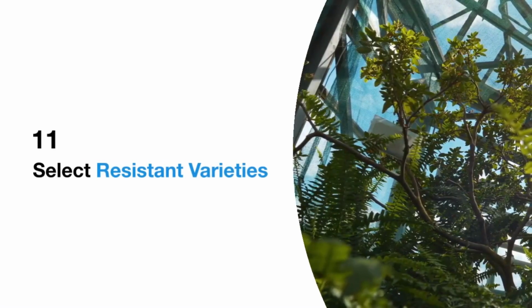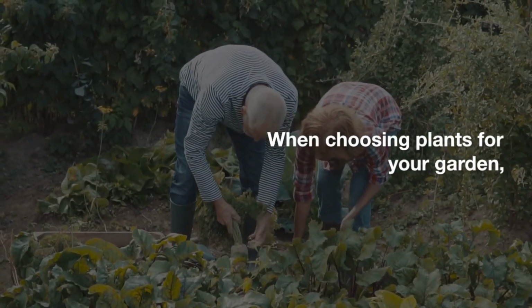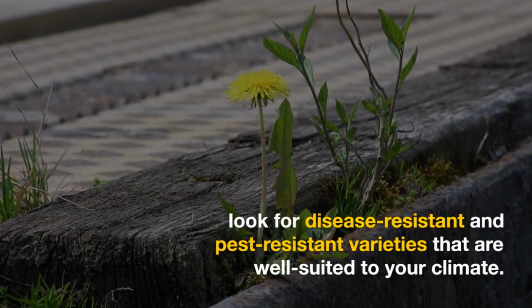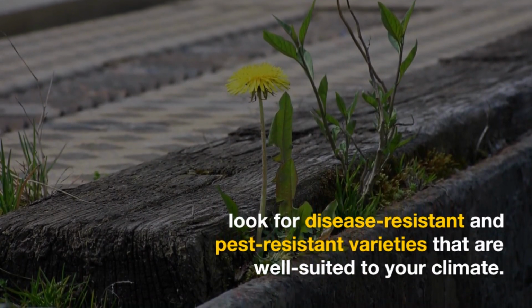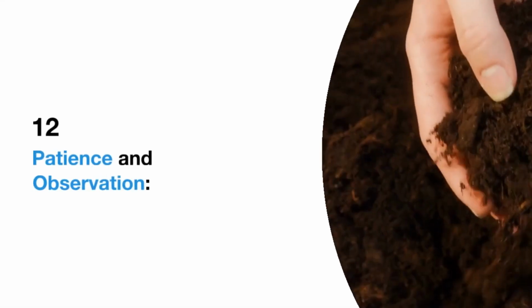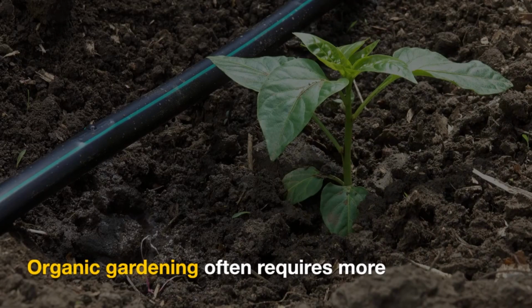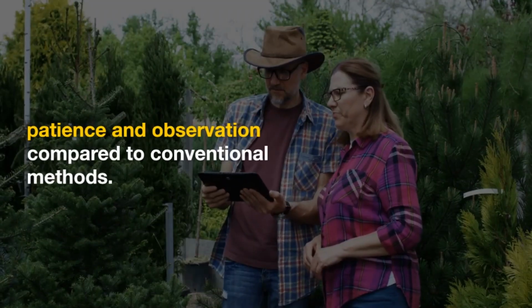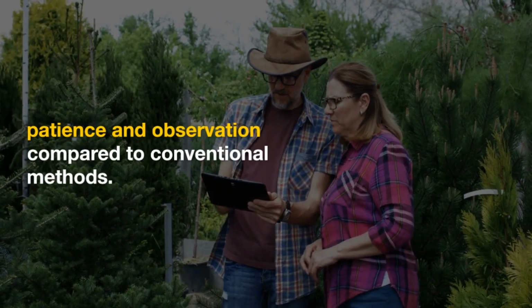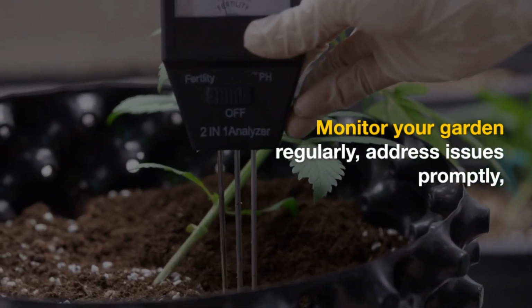11. Select resistant varieties. When choosing plants for your garden, look for disease-resistant and pest-resistant varieties that are well-suited to your climate. 12. Patience and observation. Organic gardening often requires more patience and observation compared to conventional methods. Monitor your garden regularly, address issues promptly, and learn from your experiences.